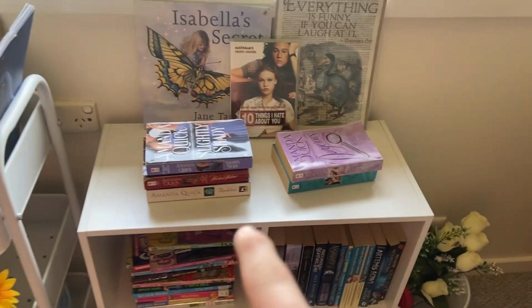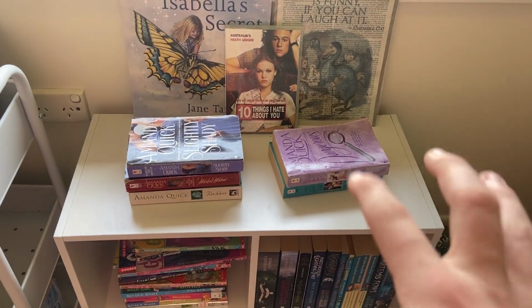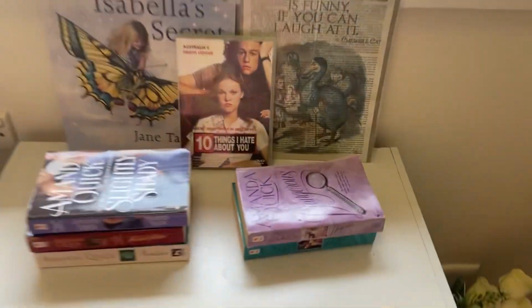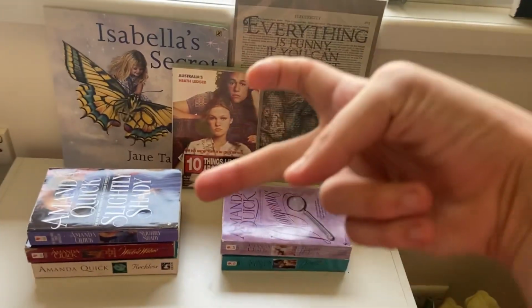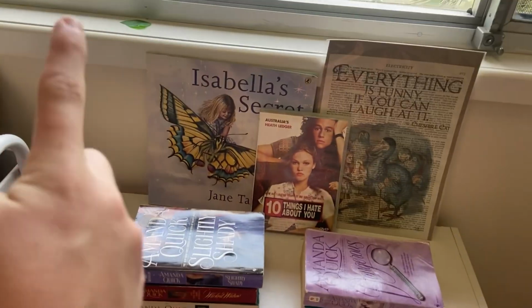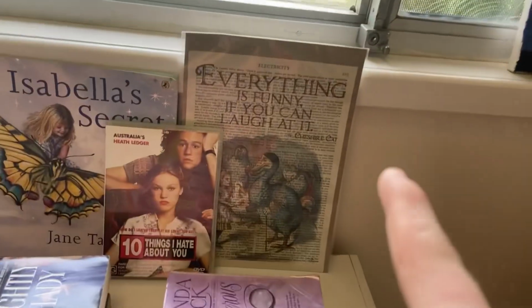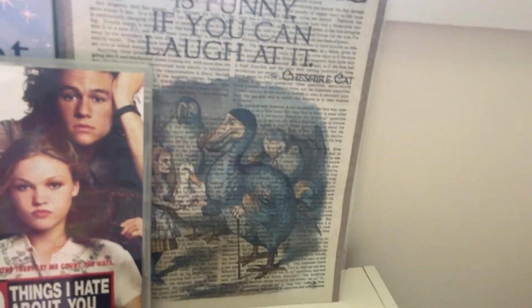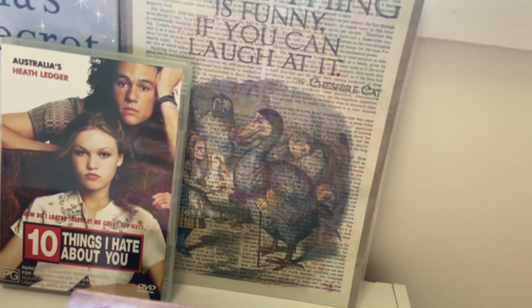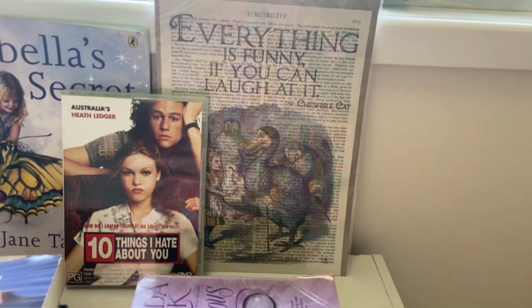On the top, I have my few historical romances. The only one I've read is this one, and I actually did really enjoy it. 10 Things I Hate About You, love. Childhood book, and then this, which I found thrifting, but it's like Alice in Wonderland type of theme. I don't know, I like it.